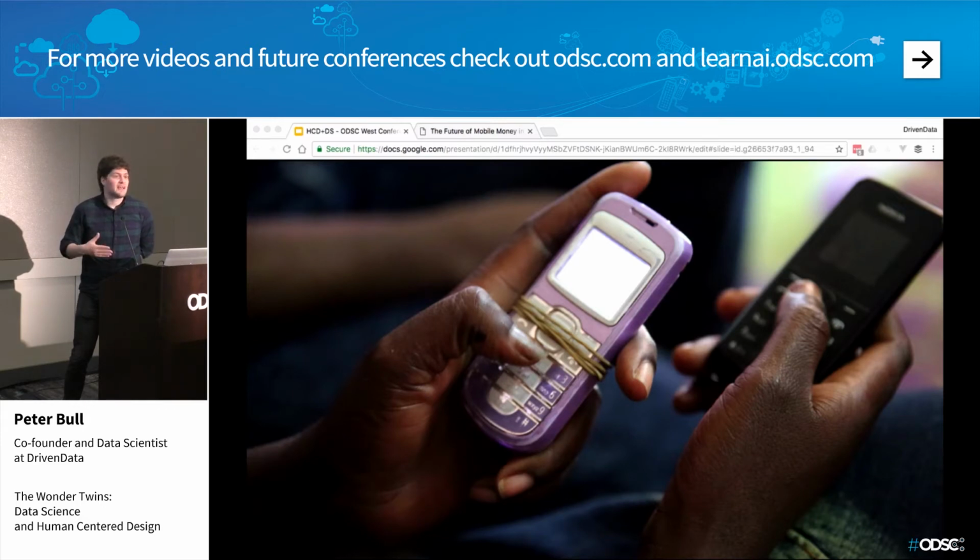People were going to shops and asking a shopkeeper, hey, if I send you 10 minutes of airtime, can I actually get some cash back? Because you're going to sell that to someone else, and so it doesn't matter to you, but I need the money to buy something else. And upon realizing this, a number of the mobile network operators actually formalized this process.